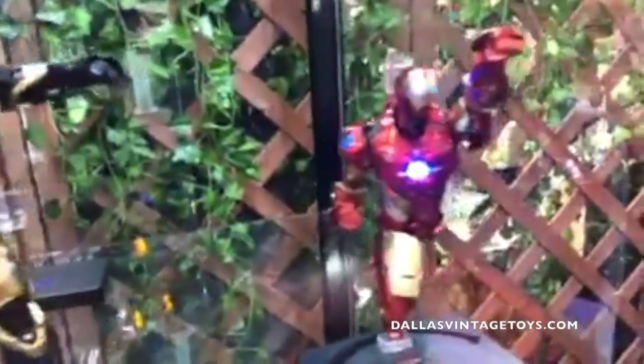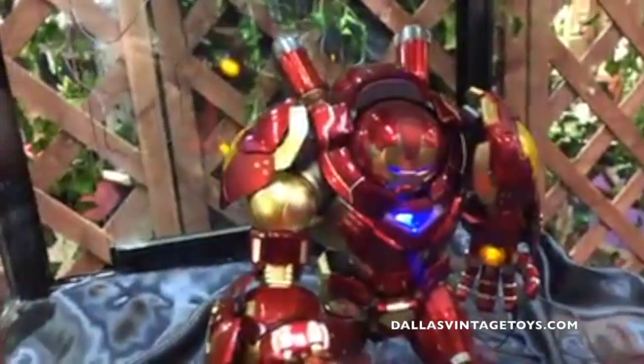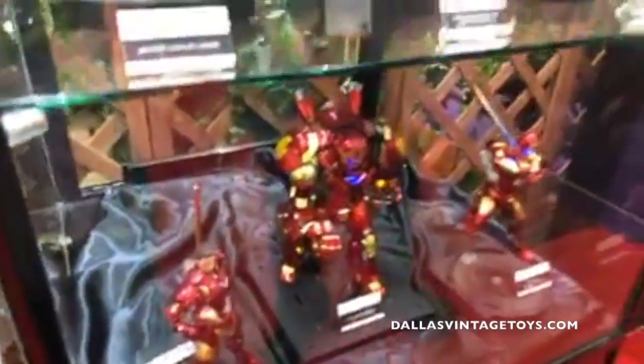Basically, the poses in the show just show you how awesome they are. They replicate a comic book cover. That's fantastic. Yeah, you've got all different kinds of armors. The whole cluster is a really impressive piece. Beautiful. I love that you guys are doing the comic book versions of that. That's absolutely awesome.